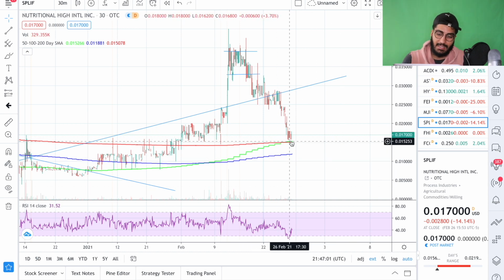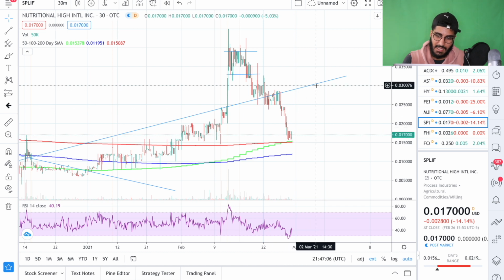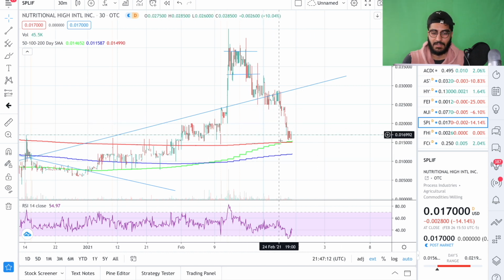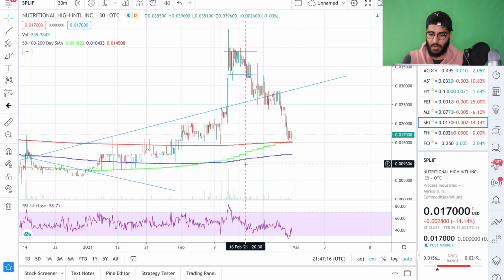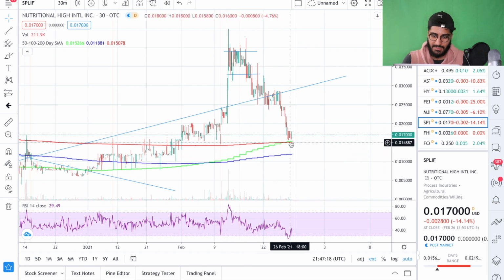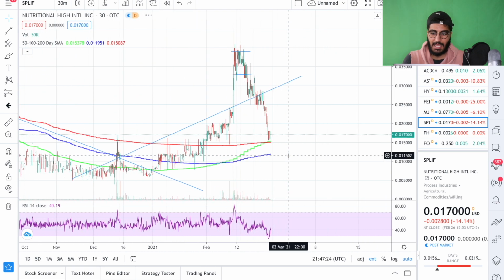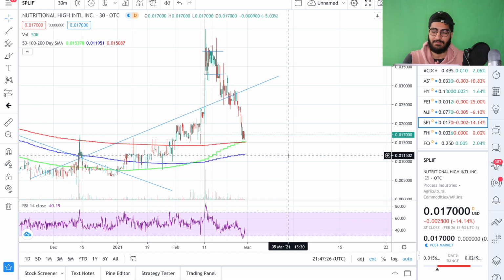But if we get a nice little bounce here on SPLIF, I do think we'll have a lot more upside. We should get a back test of this uptrend line right here, and that would be a really nice opportunity for a swing play to make a little bit of money. That's what I'm watching for on Monday, to see if we can hold this. If we dip down and back test this level of 100, I will definitely be buying in here. That is how I'm playing SPLIF.